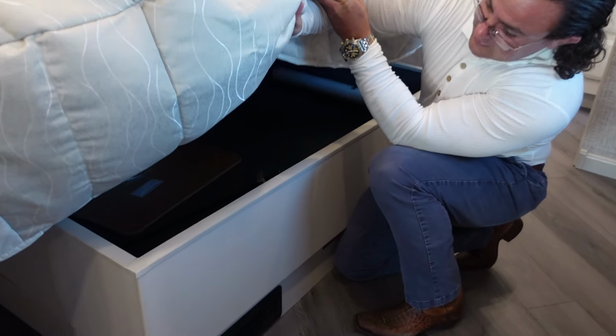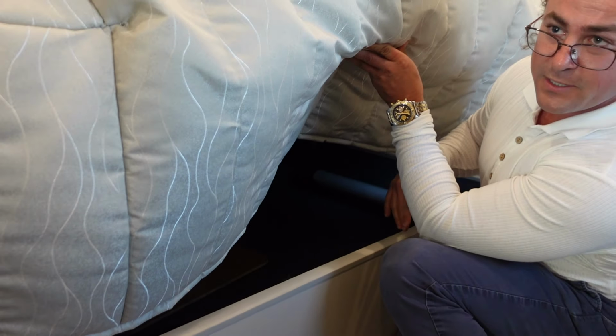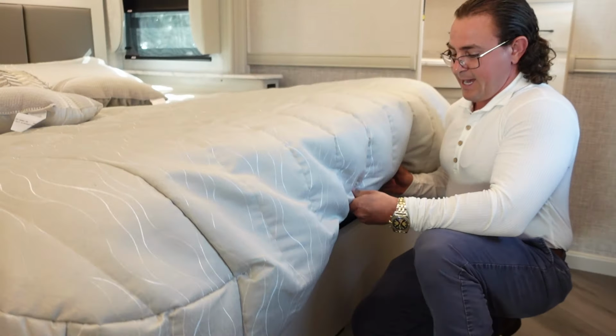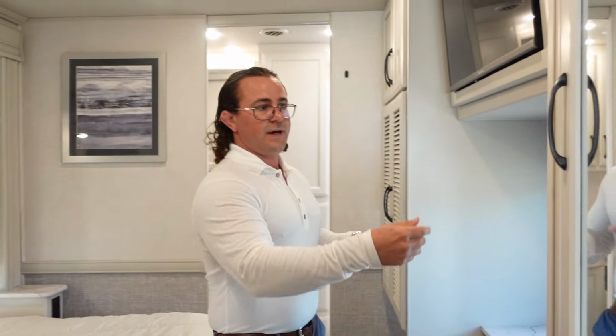So I don't know if you can see in there, but you've got the table for up front, and then a huge area for, I guess, your stuff you're not using all the time, but it's still nice to have them in there. Across from the bed, you've got your storage area.